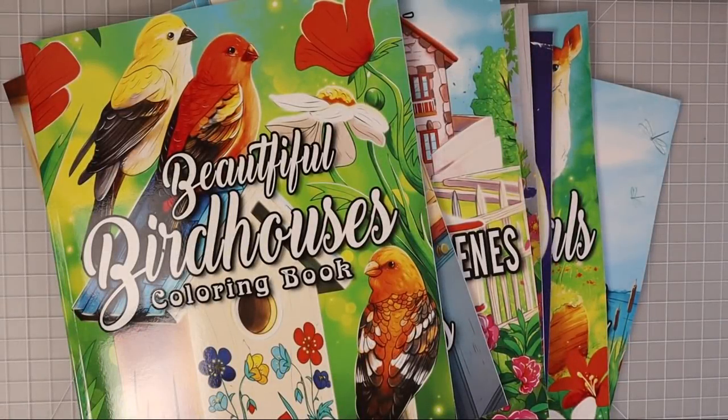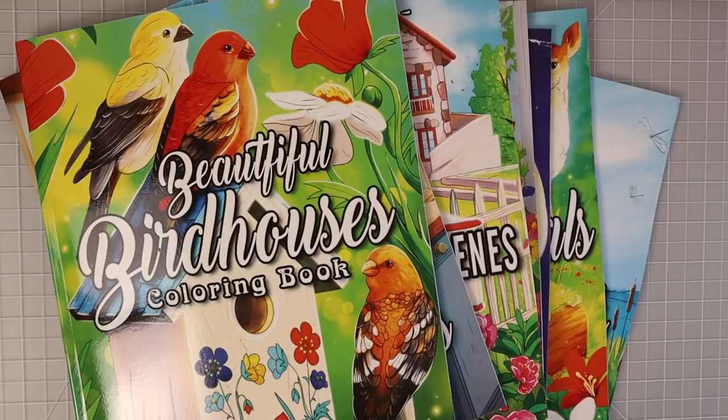Today I have another massive coloring book haul and flip through and a little bit of a review. These are all from Coloring Book Cafe. If you're not already familiar with Coloring Book Cafe, they have published so many coloring books. There's absolutely something for everyone.